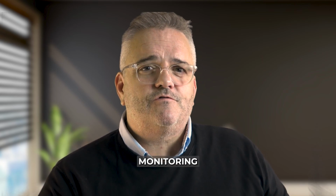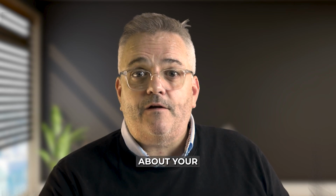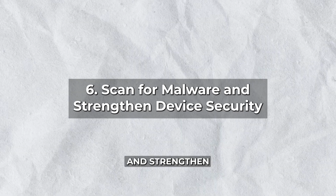By consistently monitoring your accounts, you'll be better prepared to catch and address potential issues before they escalate, giving you peace of mind about your financial security moving forward. Next, scan for malware and strengthen device security.